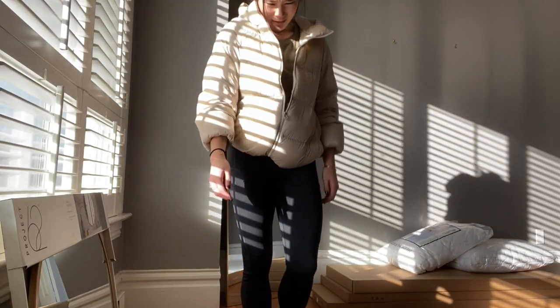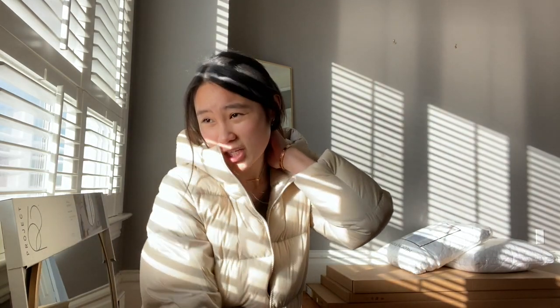Oh my god, moving the IKEA dresser, not a good idea. So I am freaking tired right now and there's no place to sit in my place yet. I don't have any chairs or counter stools or anything yet.